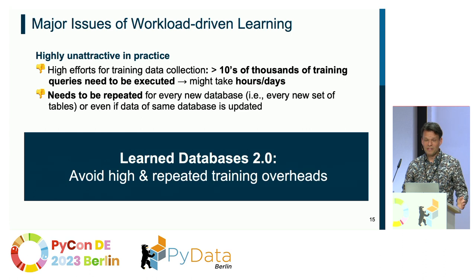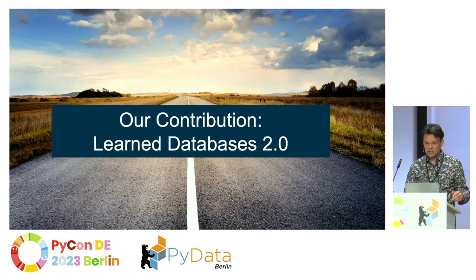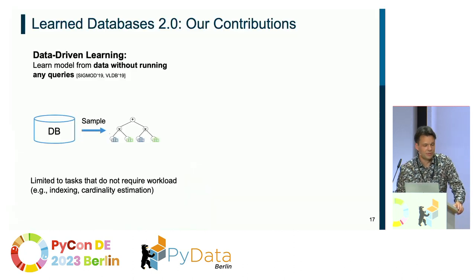So what we've been doing in research, and this is a line where my group has been heavily active in, is a direction called Learned Databases 2.0, where we actually want to avoid these high and repeated costs of training models that can replace database components such as an index or a query optimizer and so on. So our contribution is this direction called Learned Databases 2.0.